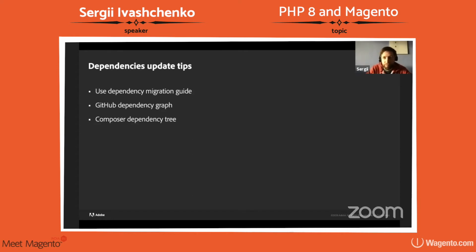Also, a couple of additional tips. Sometimes when you're waiting for a PHP compatible version of the project, it makes sense to watch their repository, find the issue that is addressing PHP 8 compatibility, or create one if it's not present there. And finally, it makes sense to minimize the dependencies of your project. By saying this, I do not mean just implementing everything in-house, but just take a look at whether you really need the new dependency when you are onboarding it.